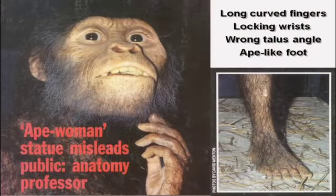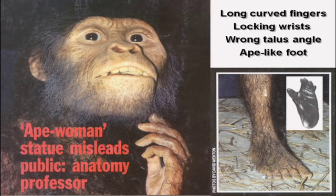Finally, we found her foot, and the foot is very ape-like. They give it a hairy human foot here. That's what it looks like. A human foot, what did it actually look like? Well, it actually looks like this.